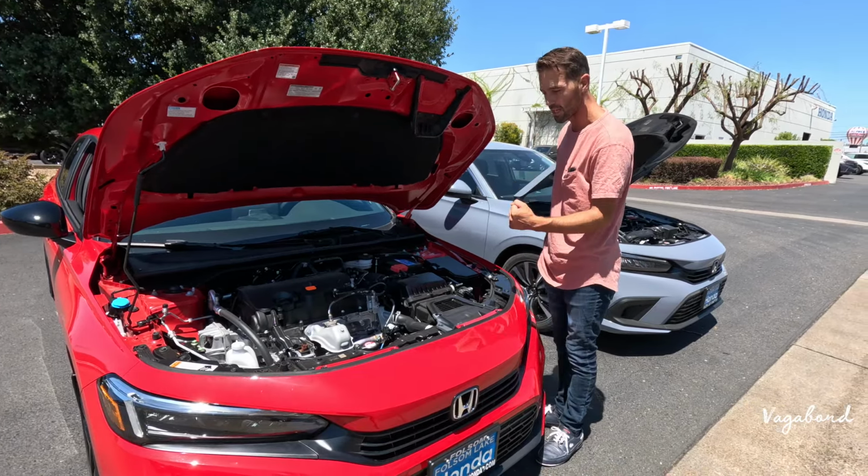And dropping down, as I mentioned, you get the drive mode. Here on the Sport, you get the Sport drive mode, to where the EX has just the normal and the economy. And because of that, you do get the paddle shifters.